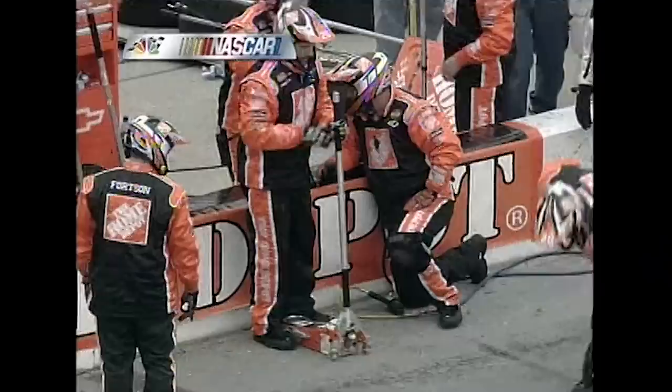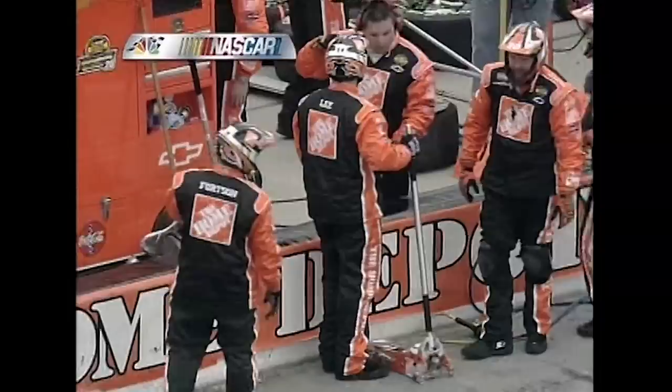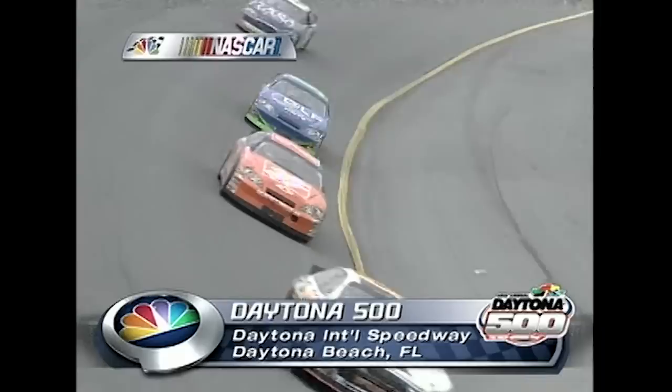Looked like Tony was a little bit too close to the wall. Uh-oh, did Jeff Chandler get banged with that jack? Looks like maybe he did. Chandler on the right, putting his hands on his hips. Under caution here at Daytona, it has been an interesting day for Tony Stewart.